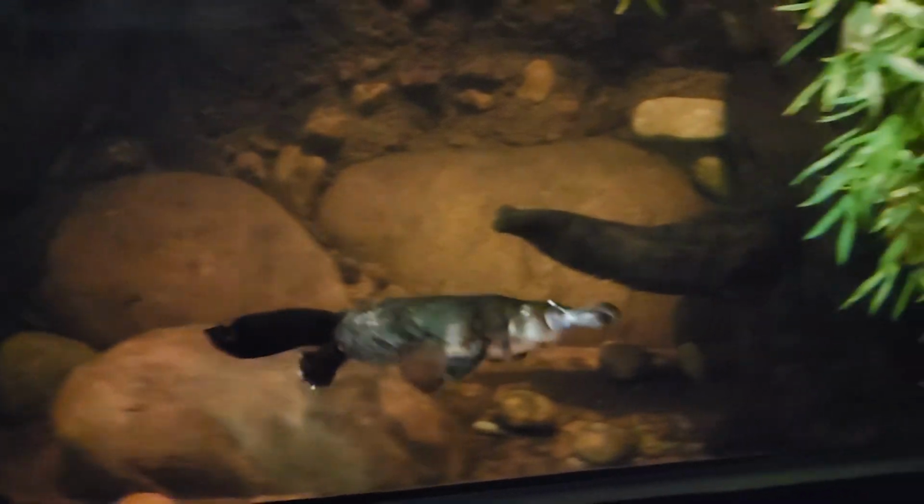Is it a bird? Is it a beaver? Is it a reptile? Nope, it's just an unusual mammal. Do you know what it is? It's not a beaver duck, but a platypus. This animal is unique to Australia.